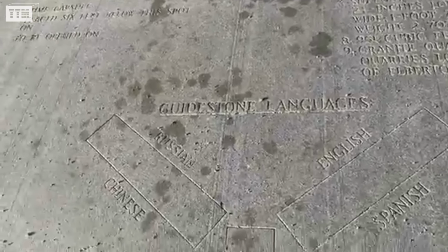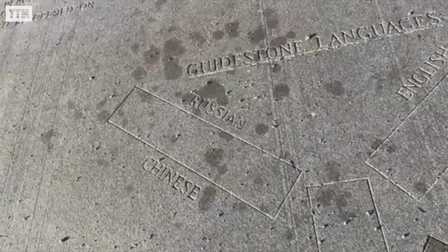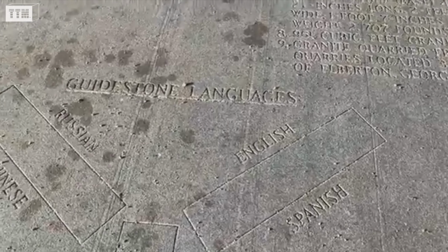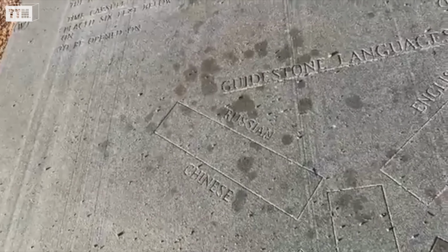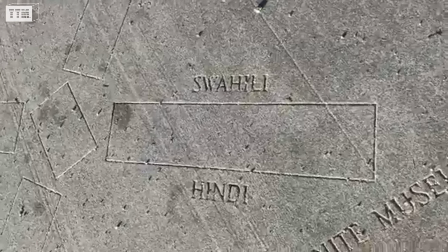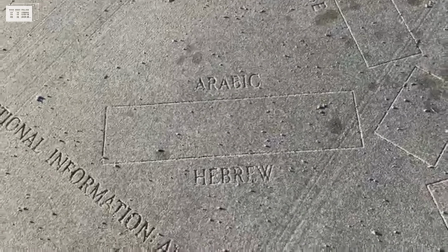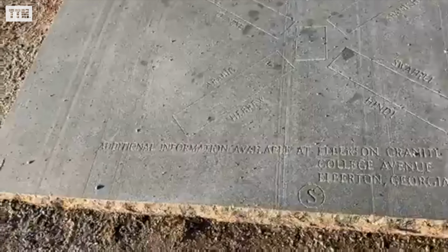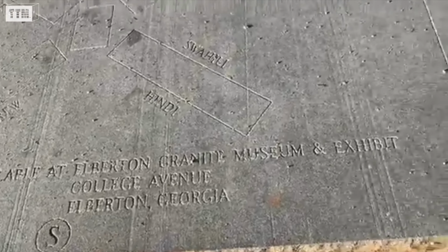So the Guidestone languages here, there's a bunch of languages written on all these tablets, right? So we have Russian, Chinese on one side. The other side is English and Spanish, right? So I guess that's like Asia, English and Spanish. I guess that's like Western Europe. Then we have Swahili and Hindi. So that's like Africa, India, right? Then we have like Middle East, I guess, Arabic and Hebrew, some of the major languages in the world. So it says additional information available at Elberton Granite Museum and Exhibit.